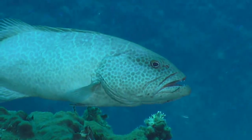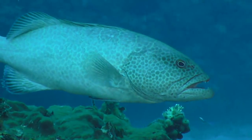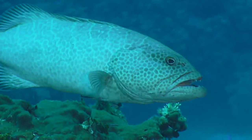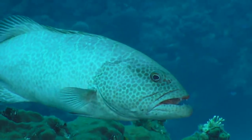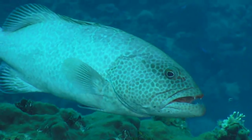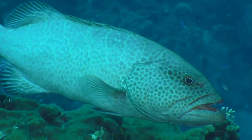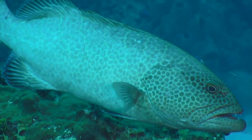It may get irritated and shake them out if they come a bit too close to its skin or hurt it or irritate it in any way, but it probably will not physically harm the animal. I just can't believe how still it's staying for us. Yeah, it's like it hasn't even seen it. It must really be enjoying this clean today.